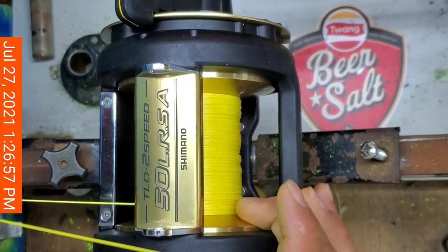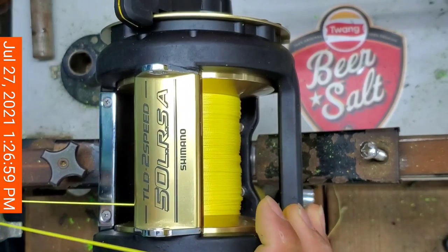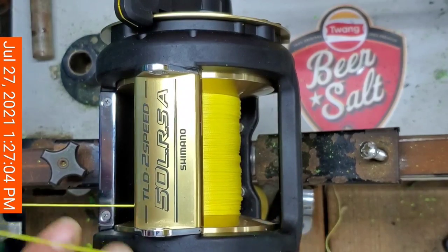All right, guys, that's 200 yards of the 100-pound Cortland on here, 12 strand. Yep, gonna keep it going.